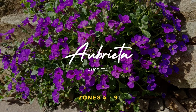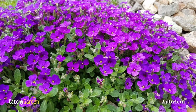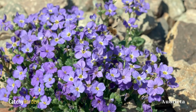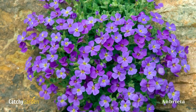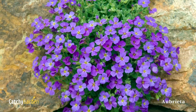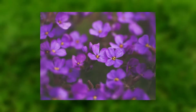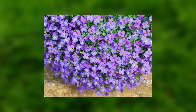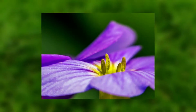Number 2. Aubrieta. Mat-forming perennial Aubrieta is also known as purple rock cress and purple chickweed. It's evergreen and covered with cute small pink or purplish blooms in the spring. Growing conditions of full sun and alkaline or neutral soil are ideal, but it can handle a small bit of shade. Optimal conditions for them include soil that is moist but has good drainage.